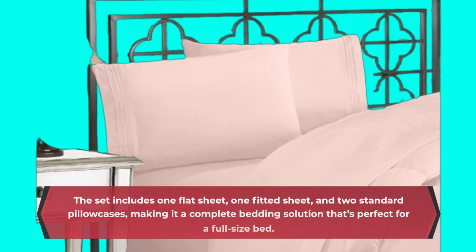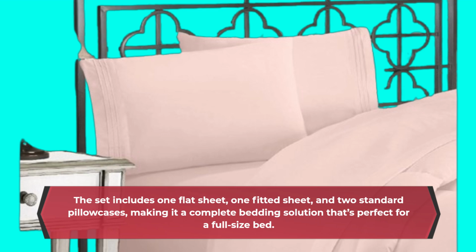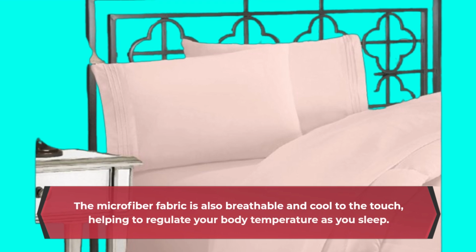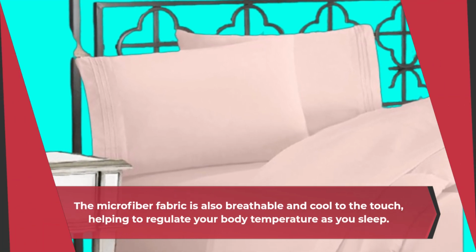The set includes one flat sheet, one fitted sheet, and 2 standard pillowcases, making it a complete bedding solution that's perfect for a full-size bed. Weighing just about 3 pounds, the sheets are easy to handle, store, and transport. The microfiber fabric is also breathable and cool to the touch, helping to regulate your body temperature as you sleep.